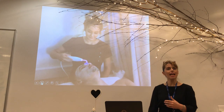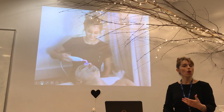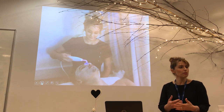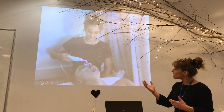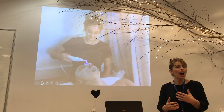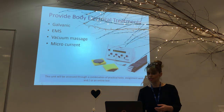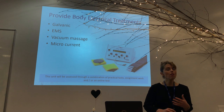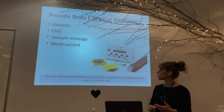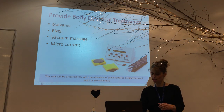And this is Holly doing an electrical treatment, because once you have learnt those facial skills at level two, we develop those further at level three, incorporating electrical treatments for specific skin conditions. So this is an acne treatment that Holly is doing to help that client's skin type. We also do a lot of treatments for ageing purposes as well. And we do a lot of body electrical treatments, which are generally for toning and firming purposes. So galvanic, EMS, vacuum suction, microcurrent.